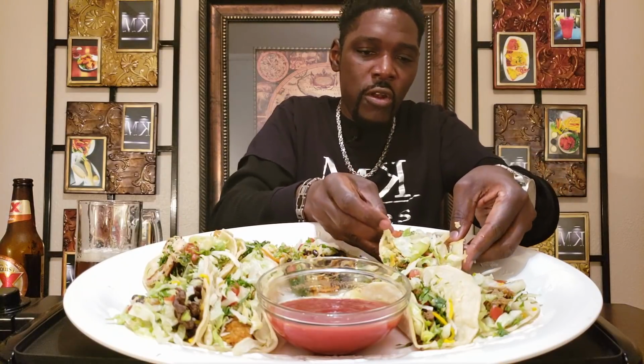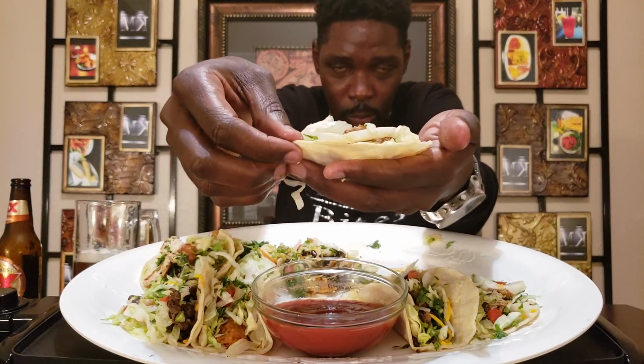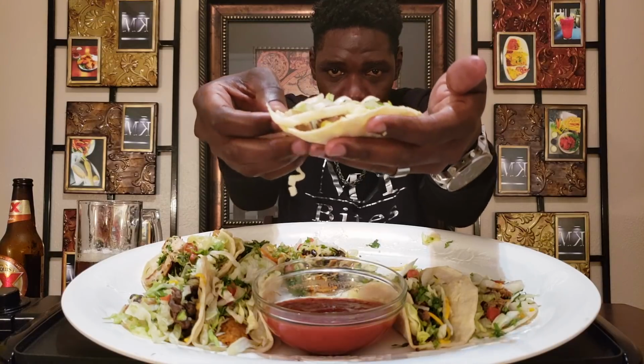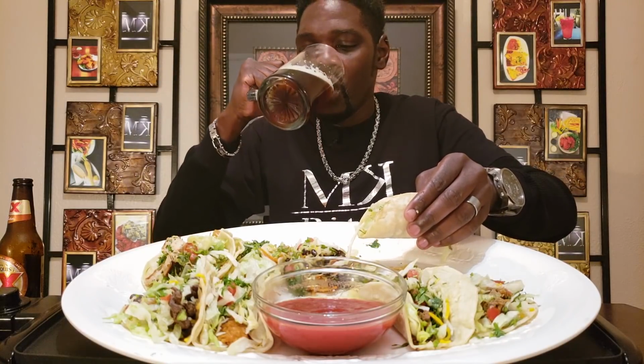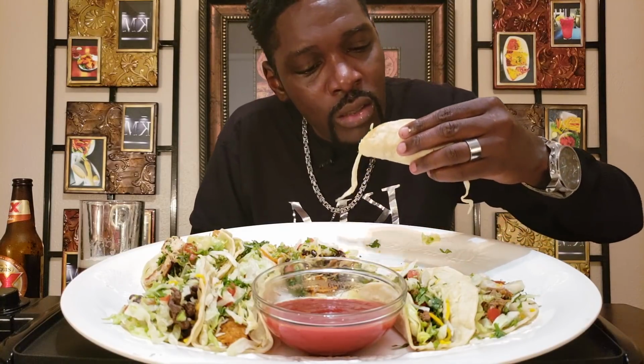Now we're going to the shredded brisket. Let me go ahead and show y'all how it look. This is a shredded brisket right there. Can y'all see that? That's it right there. I'm eating too fast. Cheers. All right, let's go on and take a bite. Good. So far, the chicken is the best so far.